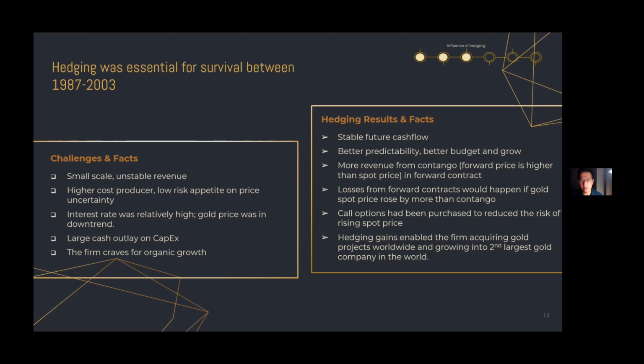Hedging the gold price on future production stabilized the revenue stream and made the income and cash flow more predictable for the company to manage the working capital and capital expenditures. During the 1990s, both low gold price and high interest rate made hedging very successful and profitable. Barrick grew into the world's largest gold producer by acquiring multiple gold projects with the additional revenue from the hedging program.